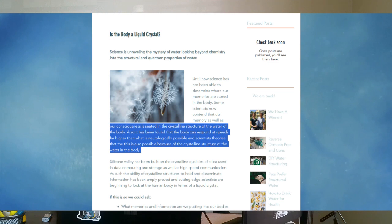Until now, science has not been able to determine where our memories are stored in the body. Some scientists now contend that our memory as well as our consciousness is seated in the crystalline structure of water of the body. Also, it has been found that the body can respond at speeds far higher than what is neurologically possible, and scientists theorize that this is also possible because of the crystalline structure of the water in the body. I mean, come on. And then when I just found out, ladies and gentlemen, I was just like, what? Water stores information.